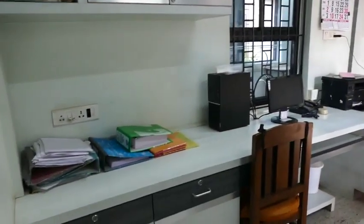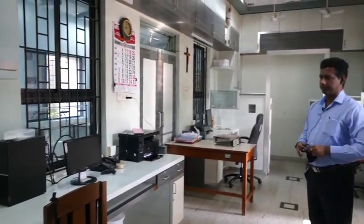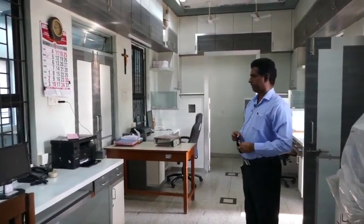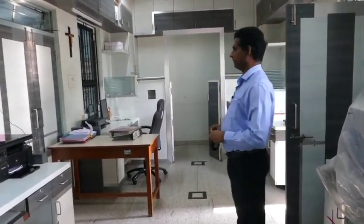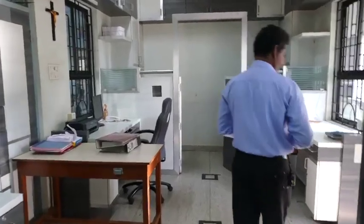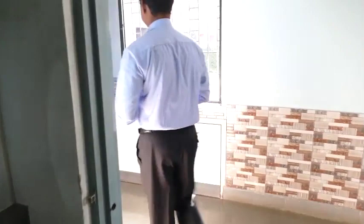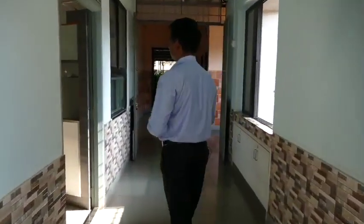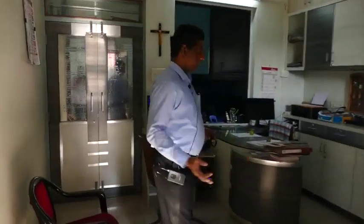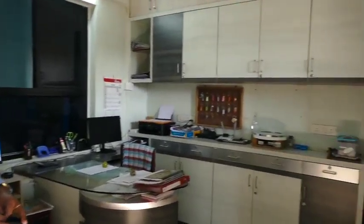Here we are in the office section. There are 3 clerks. Today being a holiday, people are not there in the office. This is a cabin designed for the financial administrator of the school.